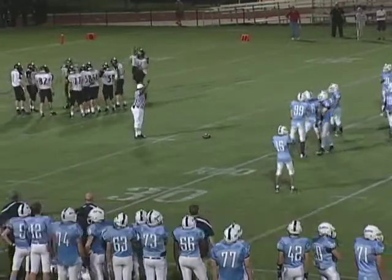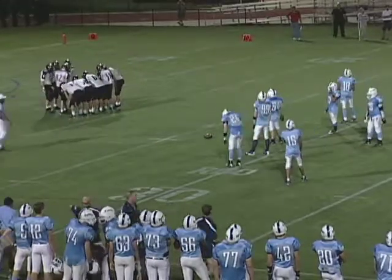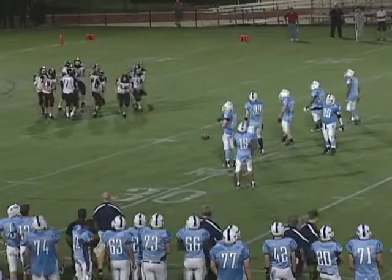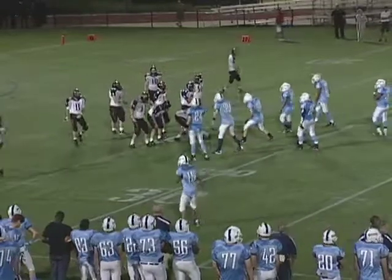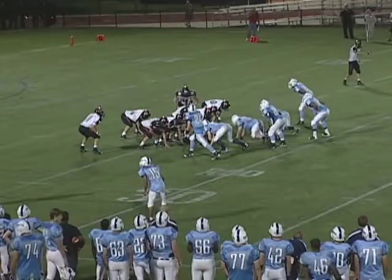So now this will be 3rd down and 10. Let's see which Powers brother comes in on this long play. It looks like Ben Powers is back in. They're going to need some superpowers if they want to come back from this 28-point deficit. Check that. Dan Powers again under center.